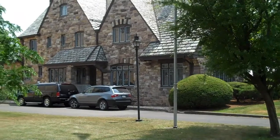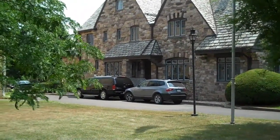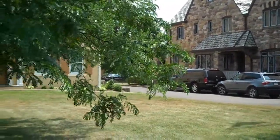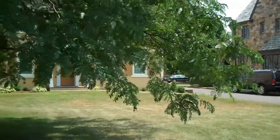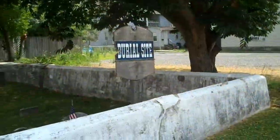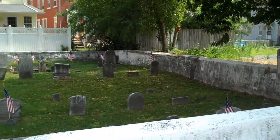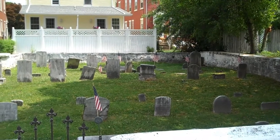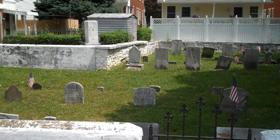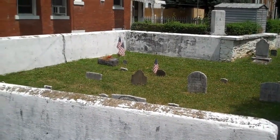This odd-looking building, very English, is across from the Historical Society building. It's a private residence. Occupies a part of what used to be the fort. Here is what is left of the fort's burial ground. Hemmed in by private houses.